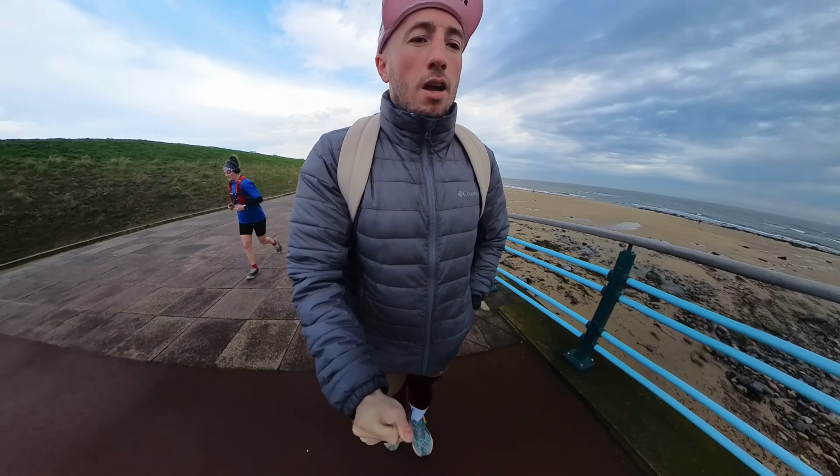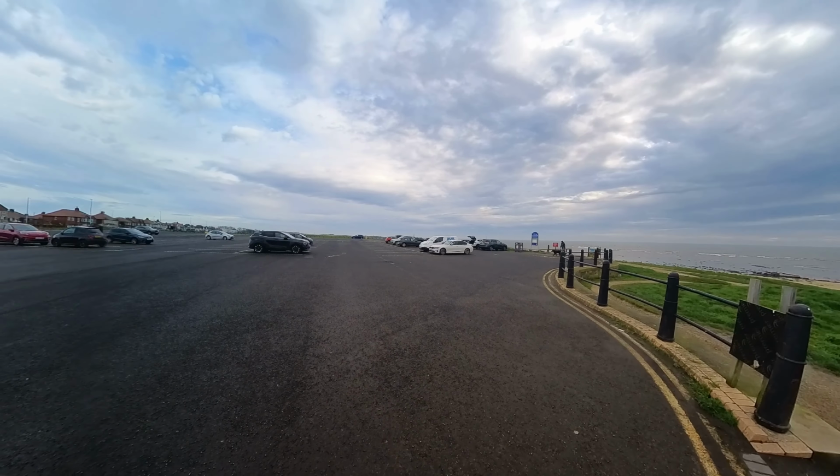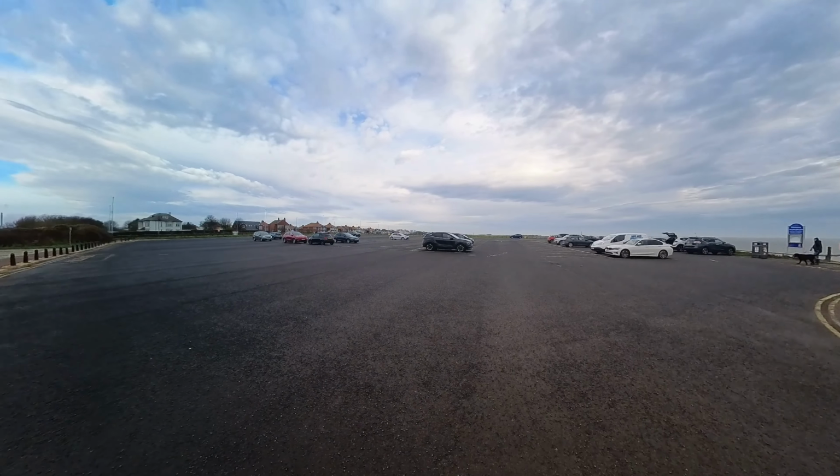So first of all, getting here, you can use public transport, the metro system in particular. You can get that from Newcastle. There's loads of bus services. Just have a look on the website, you can see how to get here. I drove and it's a big free car park just at the end of the course. It's about a 10-minute walk to the start line.